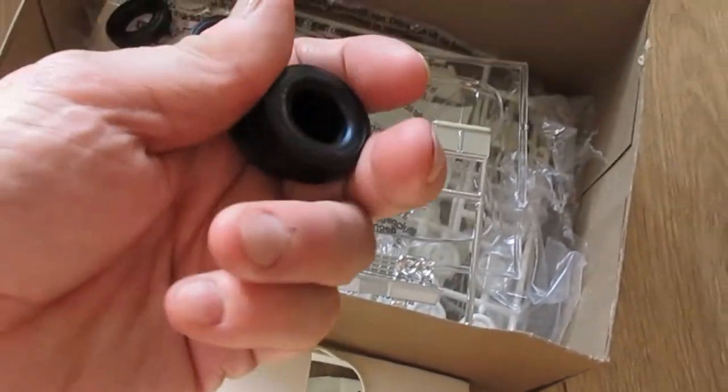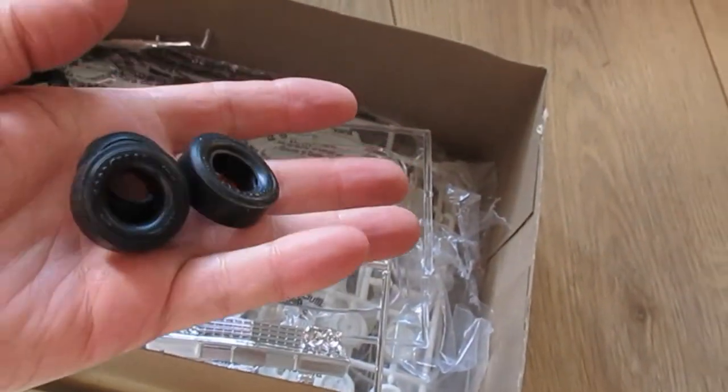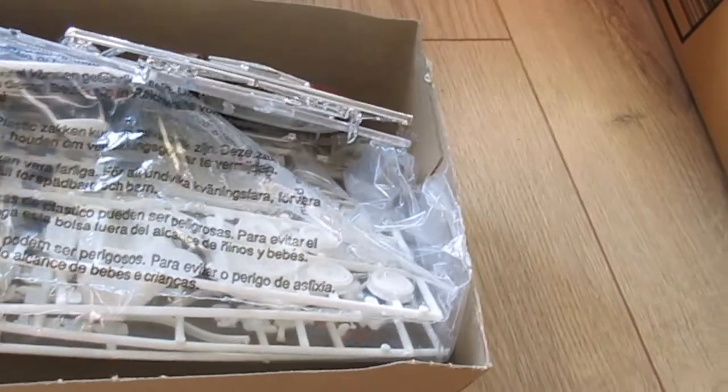Anyhow, so all these other kits I paid, I would say $5. So it's got an extra pair of slicks, extra tires, nothing super special. You can make a stock car out of this, circle track car. That's one option. So the plastic is complete.